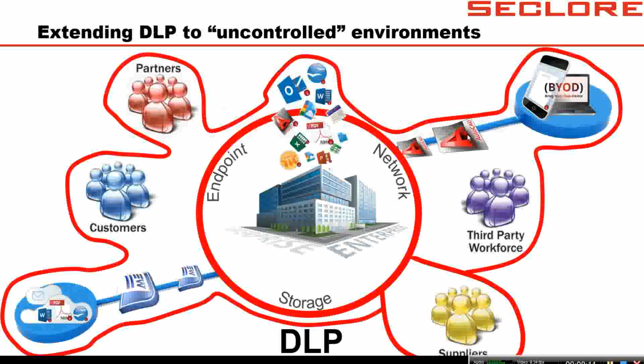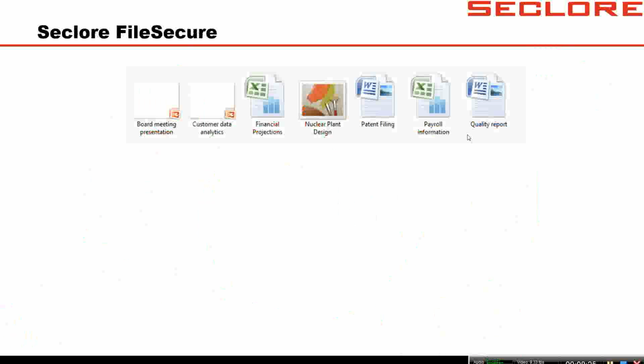So let's leave this aside for some time. Let's leave this rather amorphous requirement of extending DLP to external agencies or uncontrolled environments aside, and let's look at a different technology for some time. And then we'll come back and combine these two. So the technology is secure file security. It's a rights management system.